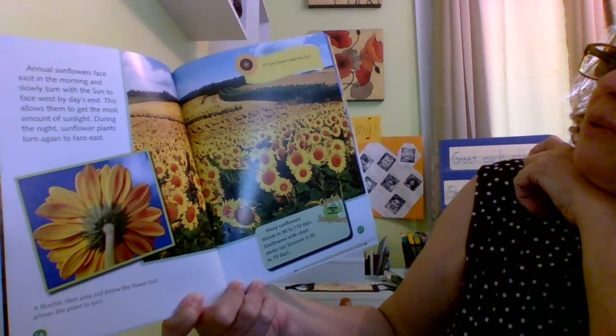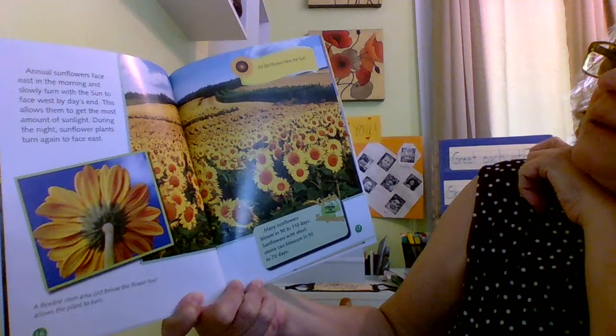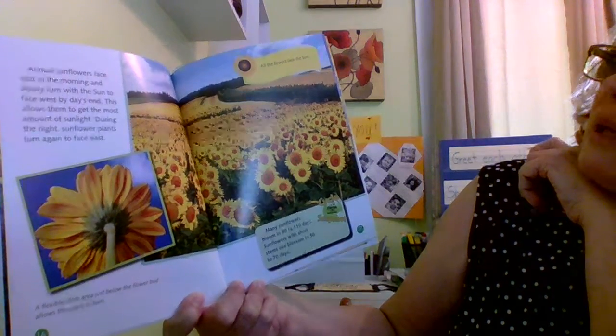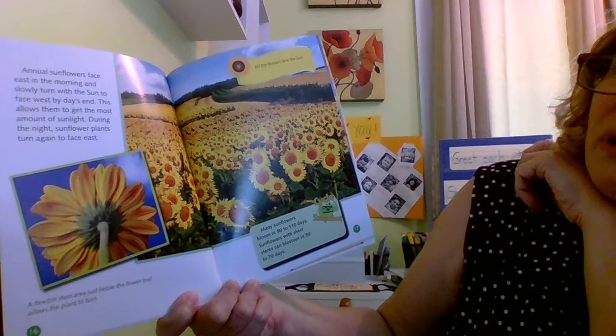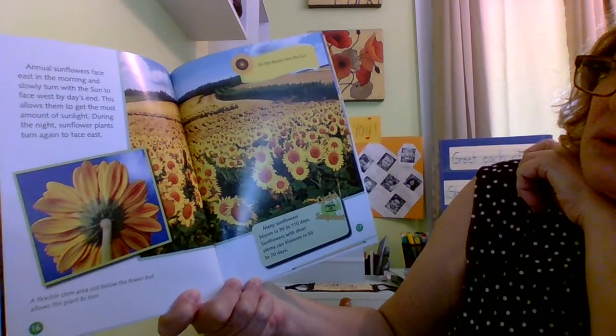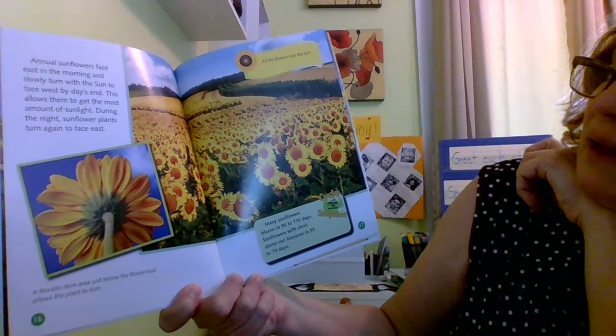During the night, sunflower plants turn again to face east. Are you doing that when you read sometimes too? That's what readers do. This is the first time Mrs. O'Hearn read this book, and sometimes I have to read it again.